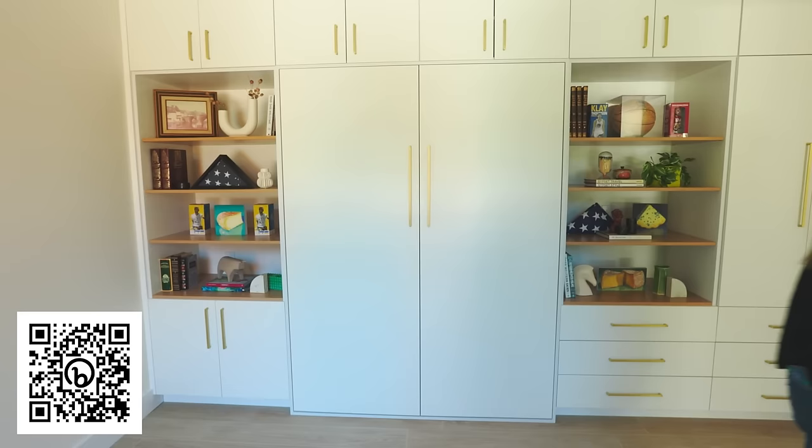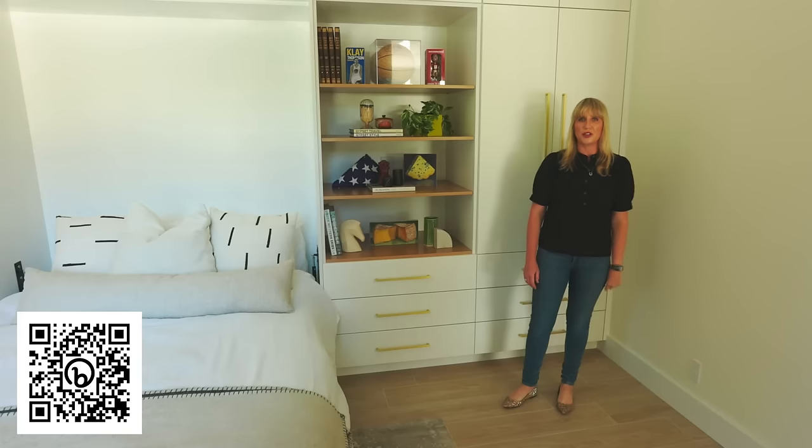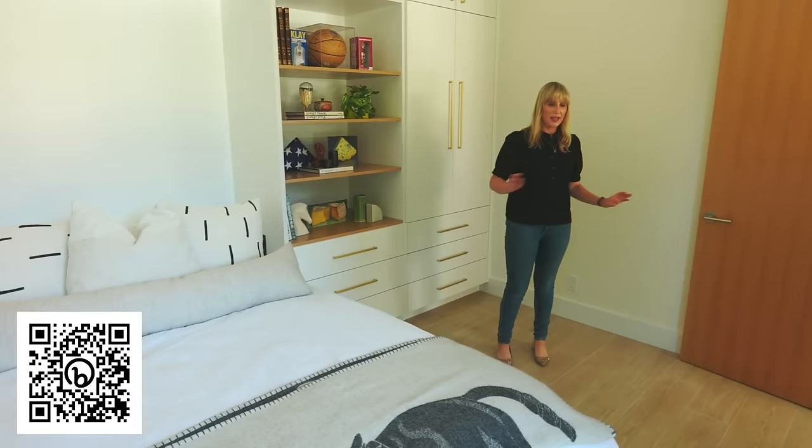The flooring in here looks like hardwood floors, but it's actually tile. It's Ann Sacks Platform tile, and it's one of my favorite wood tiles to use because it just looks so natural and clean. It's easy to maintain. It's also a porcelain tile, so once you install it and you seal it, you're done. You have nothing to worry about, nothing to worry about warping or anything like that, which is also a really important thing that I wanted to incorporate in a pool house.